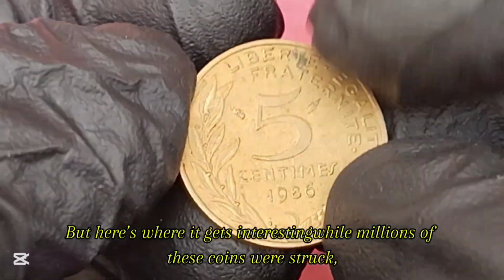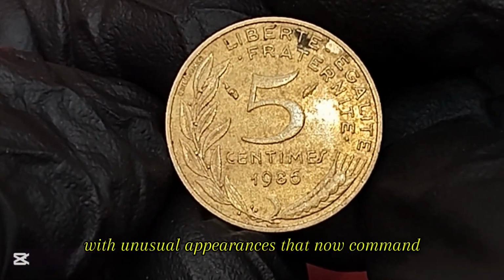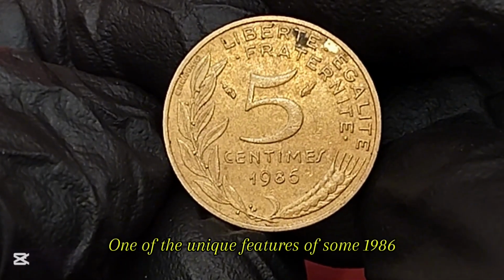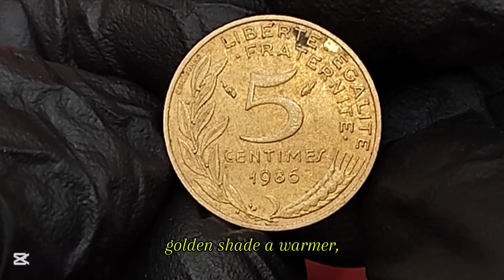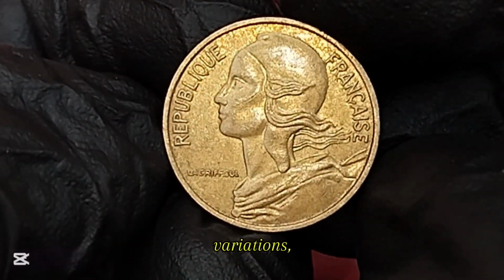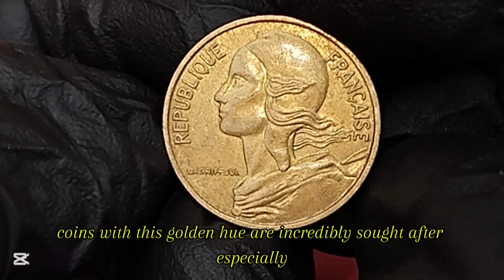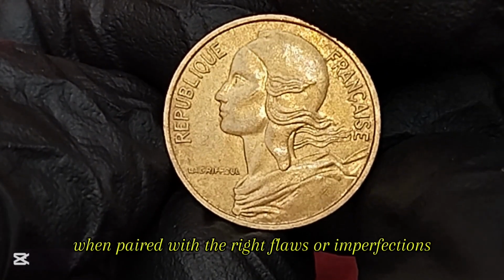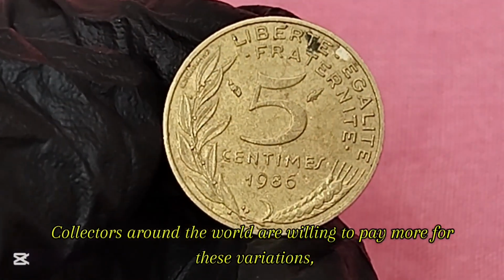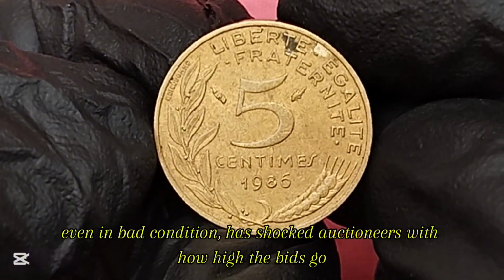While millions of these coins were struck, only a few have survived in specific conditions or with unusual appearances that now command serious attention from collectors. One of the unique features of some 1986 5 centimes coins is a special golden shade, a warmer, richer tone that sets it apart from regular examples, whether caused by minting variations, environmental exposure, or accidental plating. Coins with this golden hue are incredibly sought after, especially when paired with the right flaws or imperfections. Collectors around the world are willing to pay more for these variations. And the golden shade 1986 version, even in bad condition, has shocked auctioneers with how high the bids go.